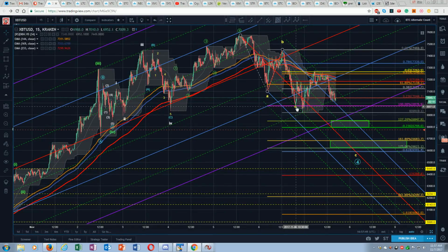And you see the reaction that we had from the 100%. That's the kind of thing you're looking for from one of these support zones. So now we have this geometry here on the way down that I would like to see come into play. As we sit here, we get this time element. It becomes a question of when do we get there.